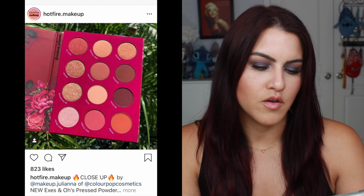Next up is ColourPop. They have an X's and O's collaboration. They have quite a few on here. This just looks like a neutral palette that doesn't really gravitate to me. They're very affordable, so I'm probably thinking it's like $15 or so. It doesn't say the name on here.